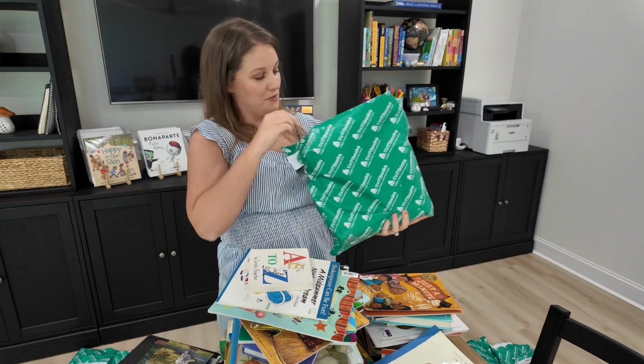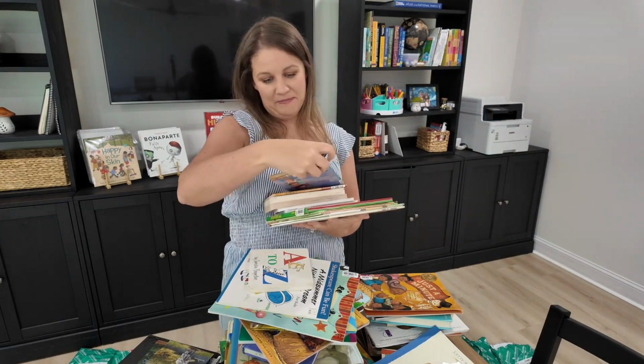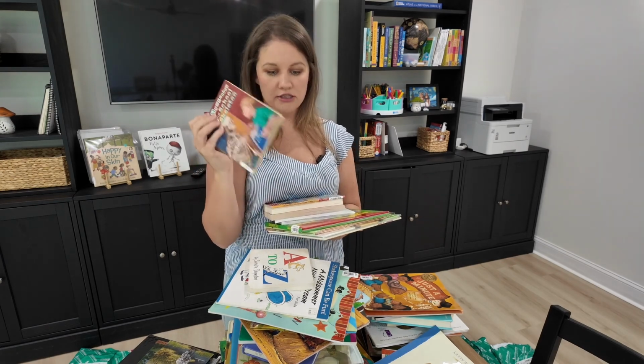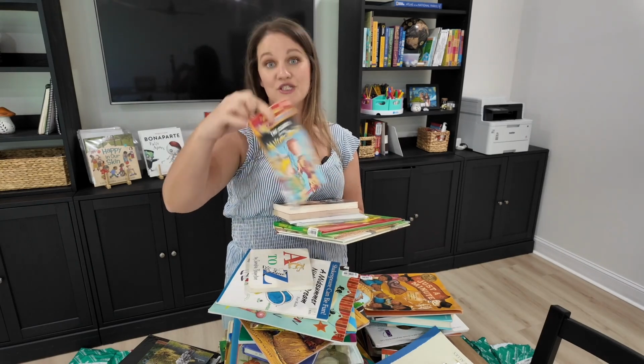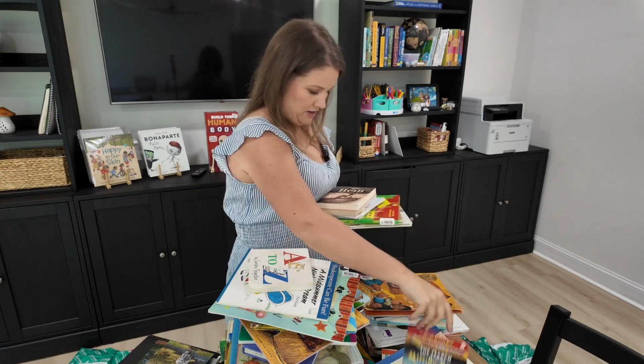And our last one, y'all, we've made it through over 100 books. A to Z Mysteries. We actually haven't read any of this collection. And School Skeleton, once again, my daughter's obsessed with the human body right now, so I got us that one. Oh, and The Search for the Missing Bones. She loves the Magic School Bus, so I got that one as well.